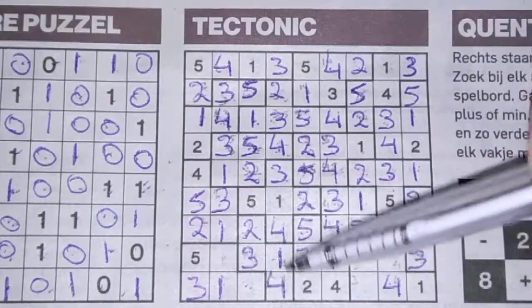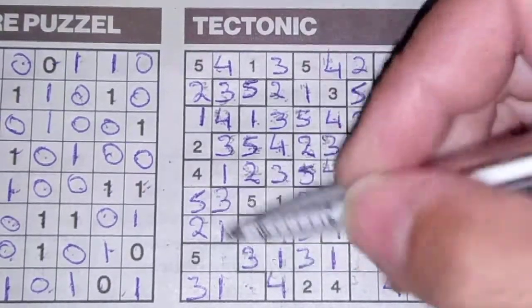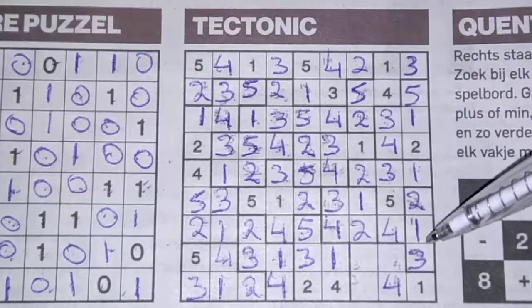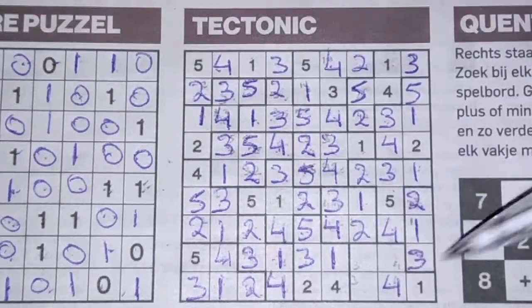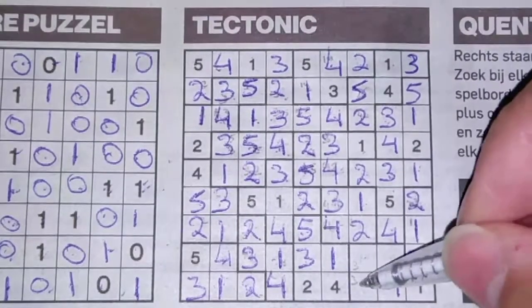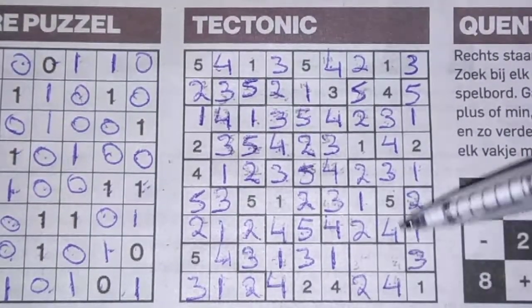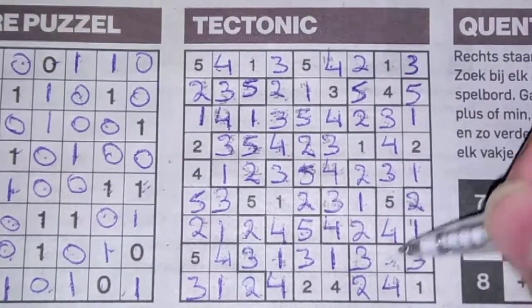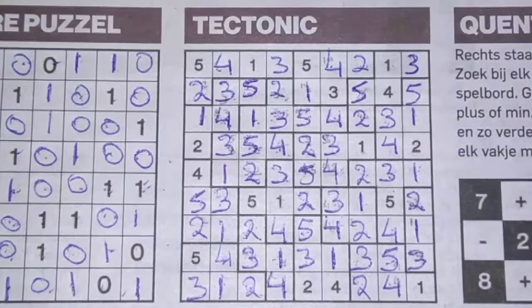2 and a 4 are left. We have a 4 here, so this cannot be a 4. This should be the 4, and this should be a 2. And now here, 3 numbers left. Those 2 numbers cannot be a 2. 1 box left for the 2 should be here. This box cannot be a 3. 1 box left for the 3 should be there. And the final number of this box should be the 5.